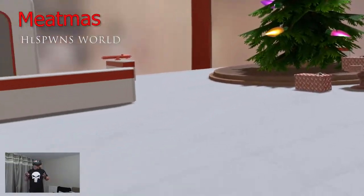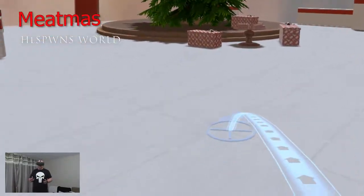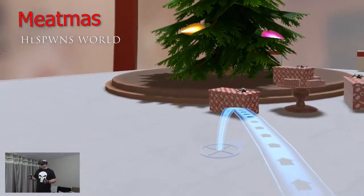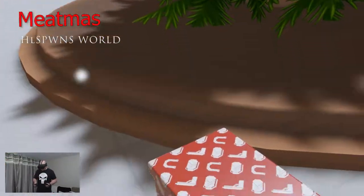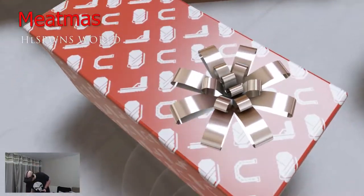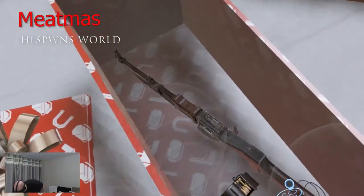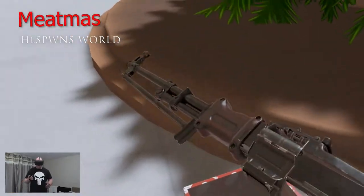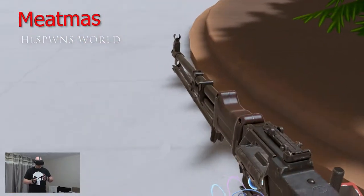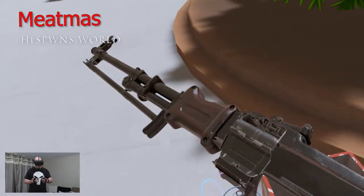Finally, where do we find the gifts but under the tree? So let's go and have a quick look in the boxes over here. I'm going to start with this big box first. Ooh, look what's in here. This is a big beastie. Little iron sight.